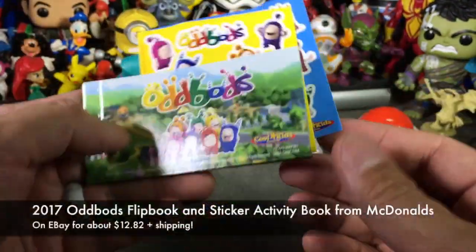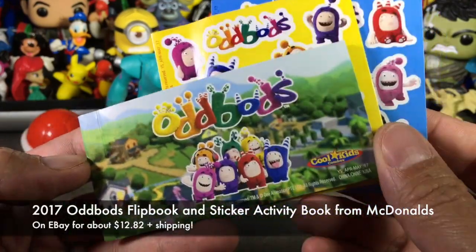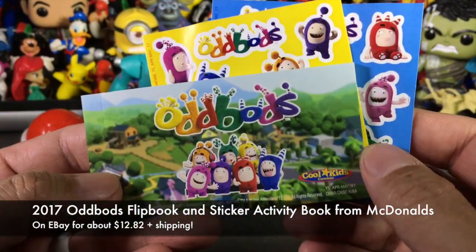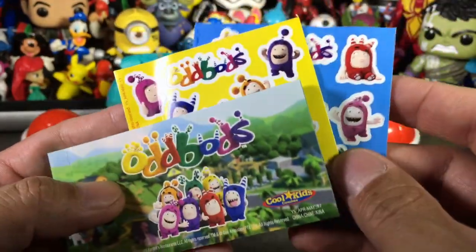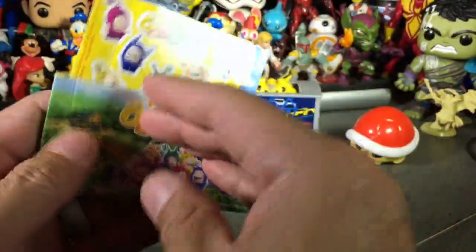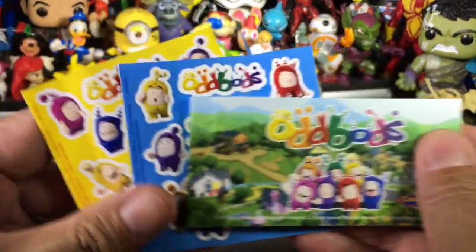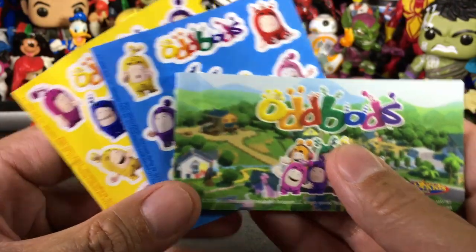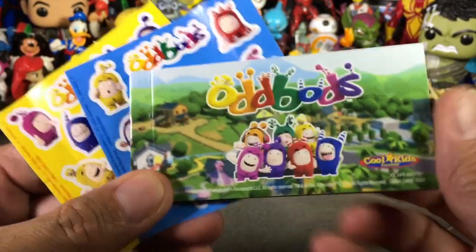So the listing that I have below is for one active listing that I found, and apparently this is a 2017 McDonald's toy. I've never heard of Odd Bods before, but that is the series, and there was a series of Odd Bods toys, and this was just one of them. I think there were about 6 or 7 of them. But regardless, they are very cute characters, and it really is a neat sticker book, flip book, to add to the collection. Something a little bit more obscure, but something very cool to add. Again, 2017 Odd Bods McDonald's Happy Meal flip book.